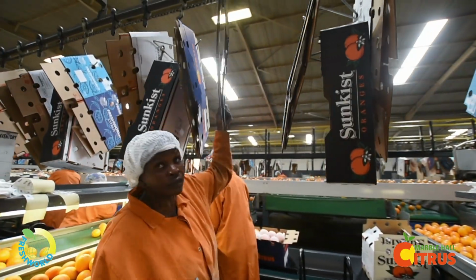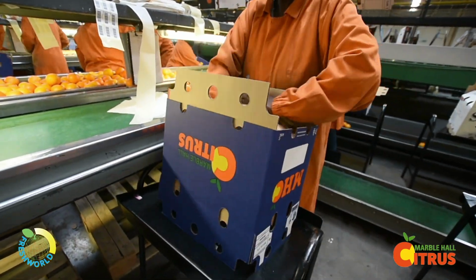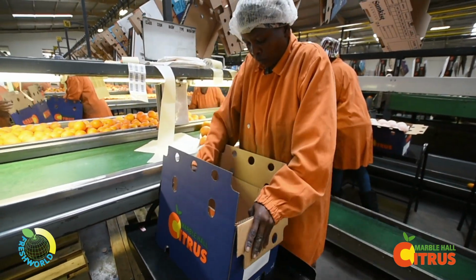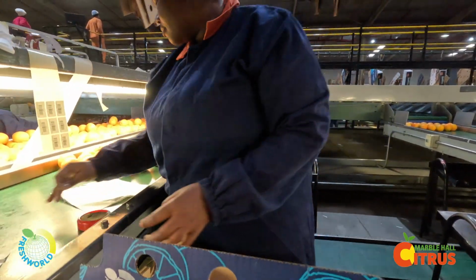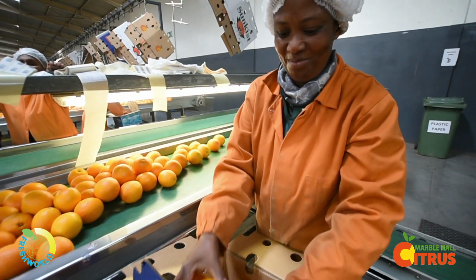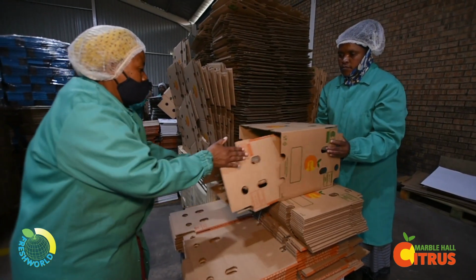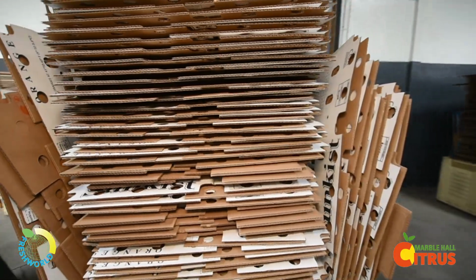Each grading has a specific amount of fruit that must go into each box, known as a box count, and therefore also has a specific packing pattern. Fruit are carefully packed per box count and class or grading in carton boxes stored in the packaging facility. Fresh World provides Marble Hall Citrus on a weekly basis with very specific packing instructions that need to be followed.